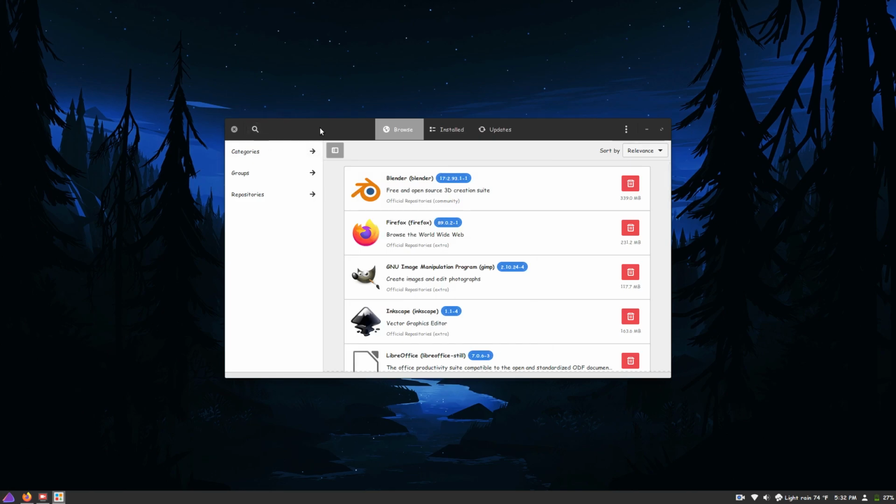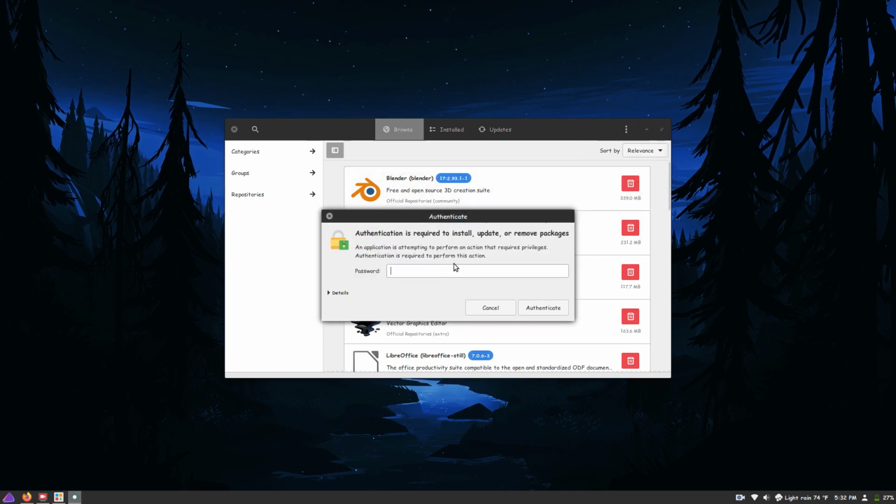So why did I get rid of Manjaro? Well, the community variations suck ass. Let me just point that out right away. Hang on a second. I gotta put in my password.